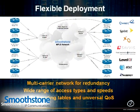If you look at a typical Smoothstone managed network, there's actually multi-carriers which go into any customer's network infrastructure. It may be a Qwest infrastructure on the West Coast, it may be AT&T in Central and East, it may be Savvis, it may be Masergy, it may be XO. It's about building a customer network which is right for them in the connectivity options, right for them in the price scenarios, but building them a platform which is right for their business and their infrastructure requirements.